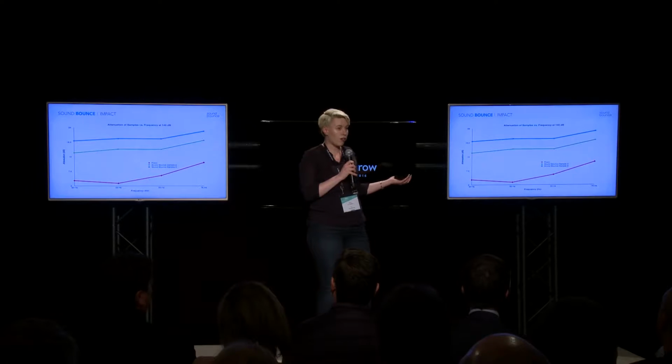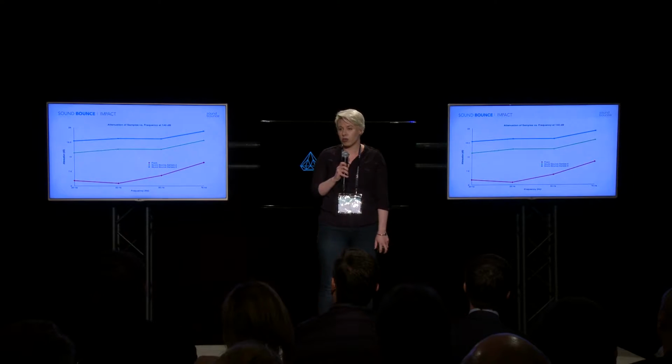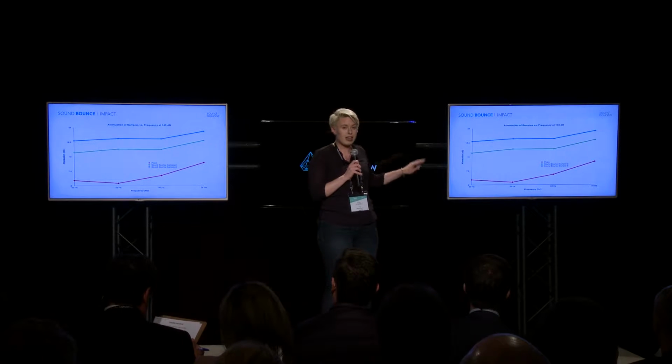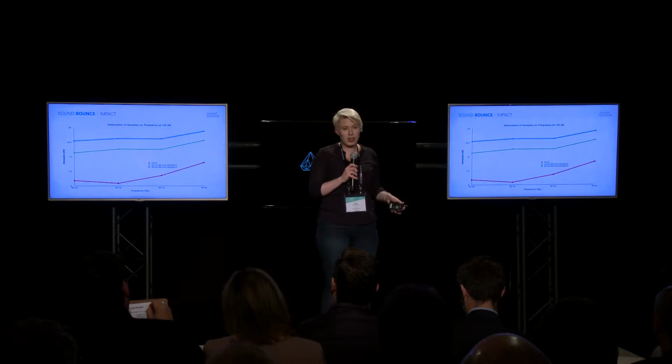So here we have a graph at some very, very low frequencies. As you can see, the SoundBounce samples at the top two lines are vastly outperforming the foam in the red. In fact, if you were to get the same level of sound blocking of the foam as the SoundBounce, you would need the foam to be 30 times thicker. That's a huge space saving.